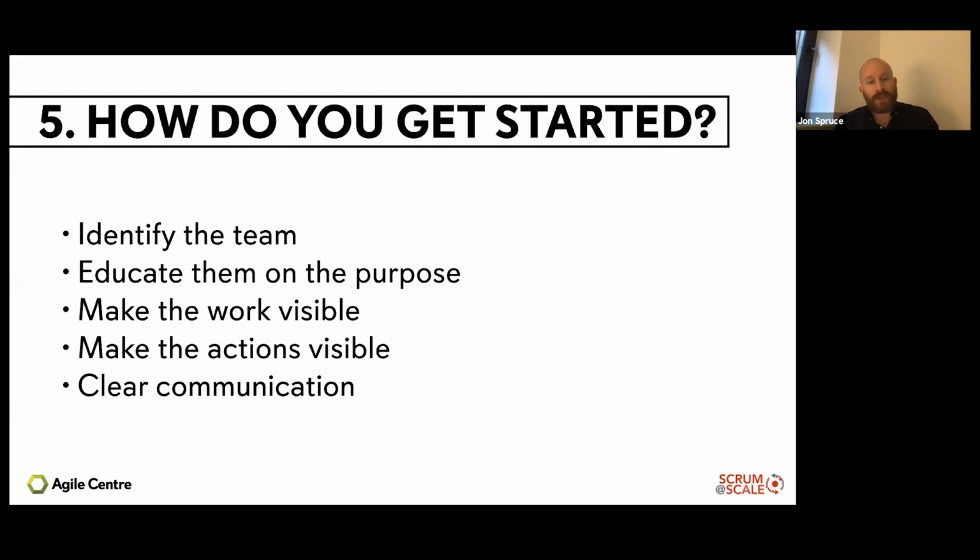And then the clear communication is around making sure that the teams are seeing that work and actually coming back as well. It can be quite difficult to get this set up in the first place, but I think if you don't get the EAT in place before you start, then you're sub-optimizing the entire transformation, because you have teams trying to do really well, but they're getting blocked by this senior leadership. And that is where coaching and support comes in. So you would coach the leadership after identifying them, you would educate them on what they need to happen, and then run some tests and experiments with them about making their work visible and making their actions visible.